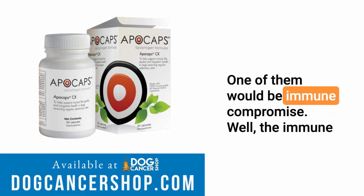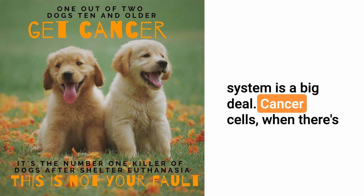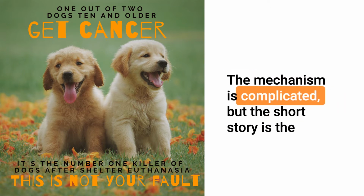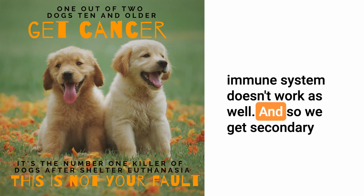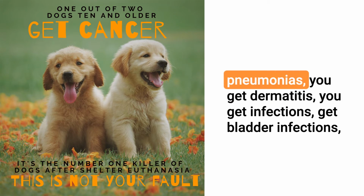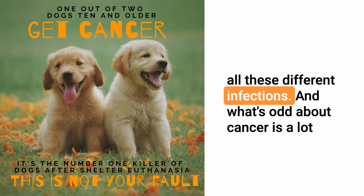One of them would be immune compromise. Well, the immune system is a big deal. Cancer cells, when there's enough of them, will create immune suppression. The mechanism is complicated, but the short story is the immune system doesn't work as well. And so we get secondary infections, particularly in advanced cancer cases. You get pneumonias, you get dermatitis, you get eye infections, you get bladder infections, all these different infections.